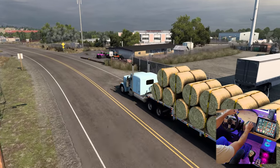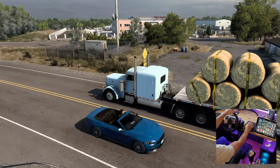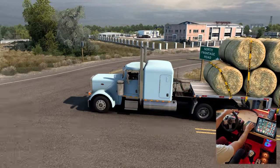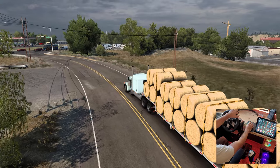See this beautiful garage, guys. In the beginning it was a little shed, a little scrap yard, and now it's a nice garage. Oh, sorry about that, guys.